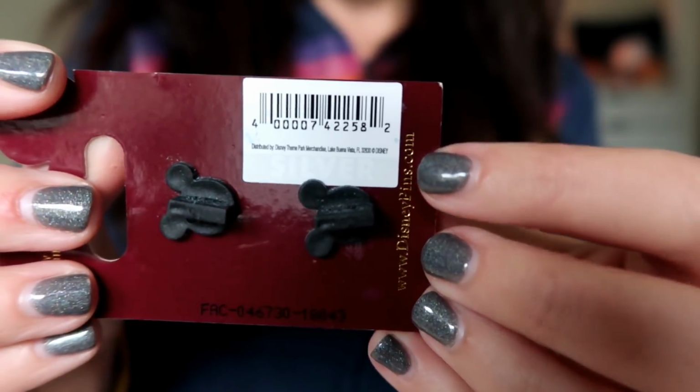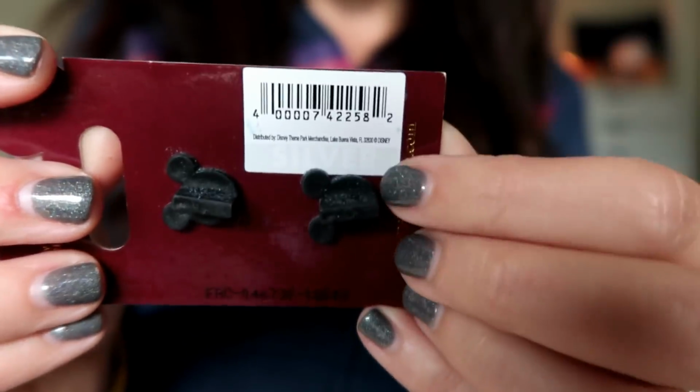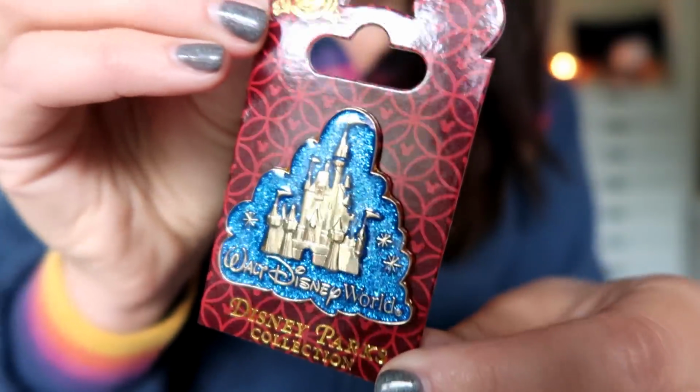I love this pin. I actually haven't noticed this one before, but this will probably be a keeper for me. There are two pin posts in the back, and you can faintly read that this says silver, and the price for the silver code is $9.99, so a $10 pin right here.